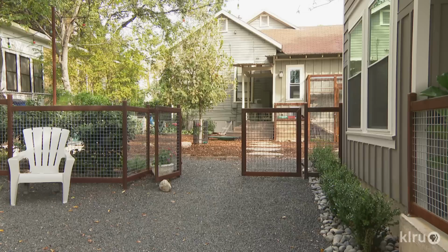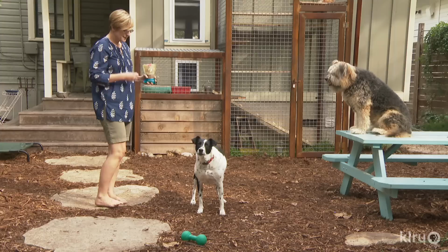But if we lock him in the gravel part, when we let him go, he sometimes will roll around on the ground, but it's the gravel. So he's not rolling in the mud as he would be doing in the grass.